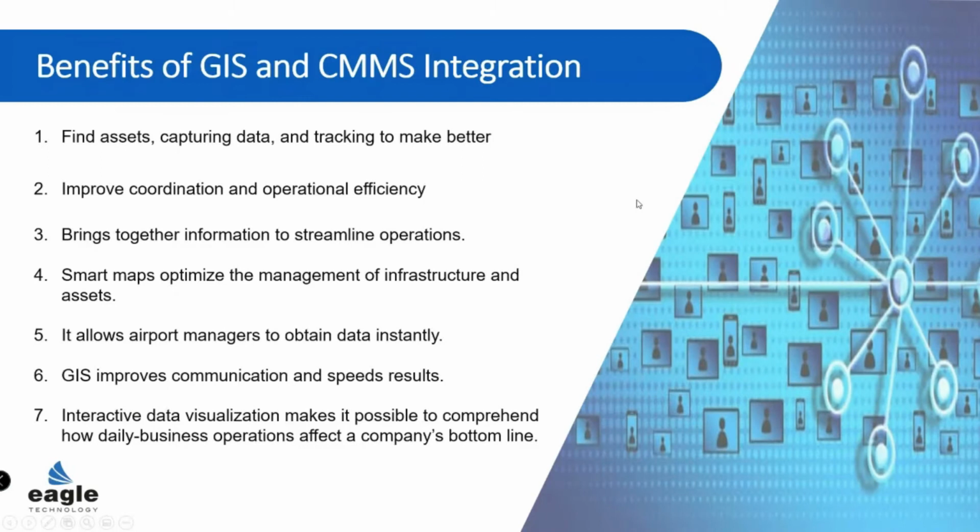And here are some of the benefits of that besides what I've already explained. It allows you to find assets, first of all. You can drill down to assets, allows you to capture data, and basically helps you with the tracking of your day-to-day duties. It allows you to improve coordination between your different departments and get things done more efficiently. The map allows you to actually see clusters of events that may be occurring, and that can be used as a predictor to say, hey, this might be failing, or we've got to do XYZ to prevent more failures.